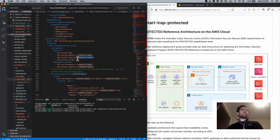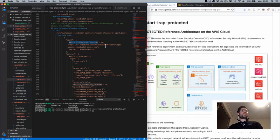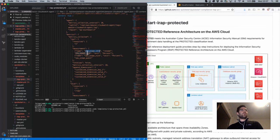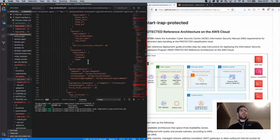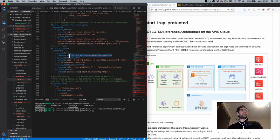It's configuring the CloudWatch agent, it's restarting the CloudWatch agent, and it's installing Apache HTTPD. And we've got a whole bunch of information down here about the different metrics that we're collecting. We're collecting logs. We're collecting CPU usage, memory usage, disk I/O, a whole bunch of different metrics, and we're sending those to CloudWatch. And then all we're doing here is installing HTTPD. So we're doing a yum install, and we're doing the most basic website possible. Welcome to your HTTP website. That's basically the equivalent of hello world. So that's the launch configuration.